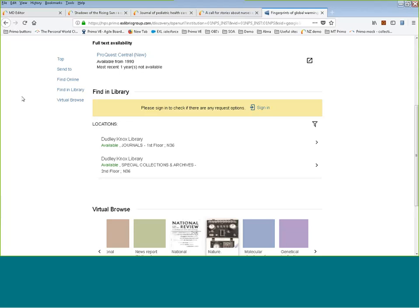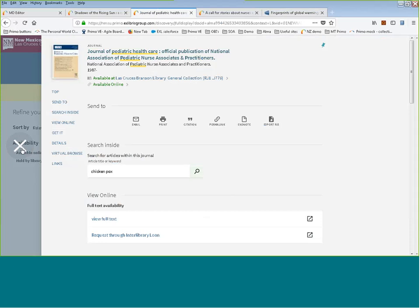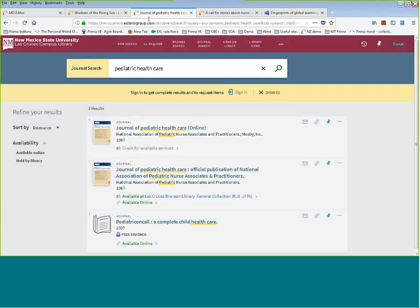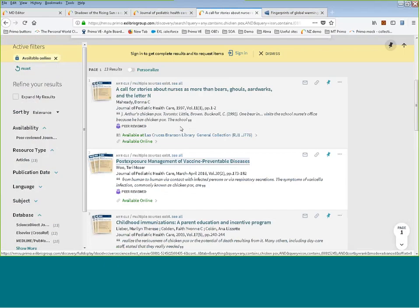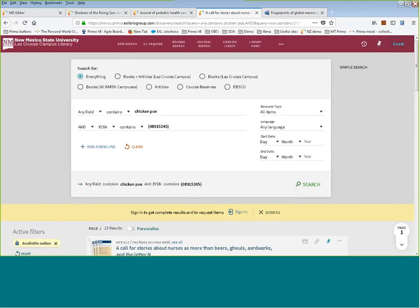There's a question in the Q&A. If we perform a general search in Primo for chickenpox, will the search result include the Journal of Pediatric Healthcare as a result? The answer is yes. If I go back to this example that we were here, basically, oops, I wanted to go to this one. So what we've done is we've just searched for chickenpox as well.